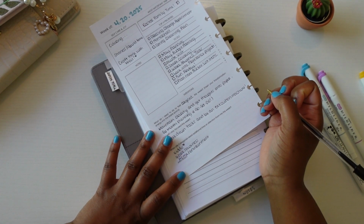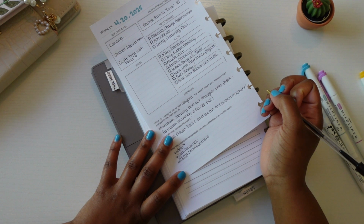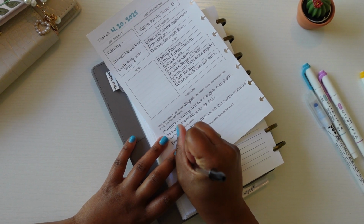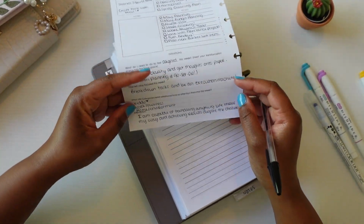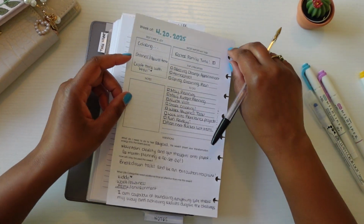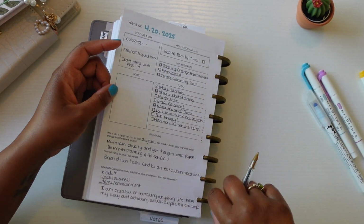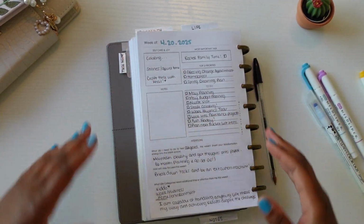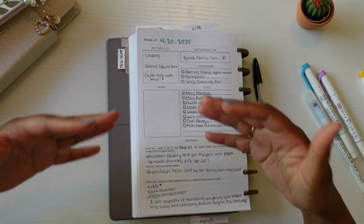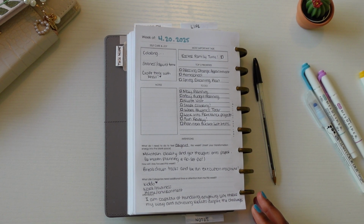In terms of an affirmation, I think something that is positive and just reminds me of being capable. I think that we're all really capable and we just need the reminder sometimes. So let's see. All right, so for the affirmation, I wrote, I am capable of handling anything life throws my way and achieving results despite the challenges. And I think that is probably the mindset and reminder that I need to have in this season of life, and still wanting to accomplish certain goals, especially for my kiddo and some things that we want to accomplish in life. I need to carry that reminder so that I keep going. So yeah, that is it.